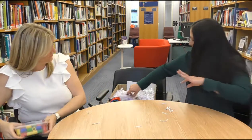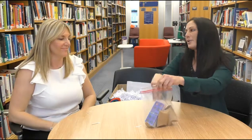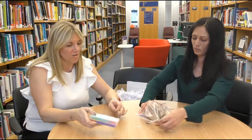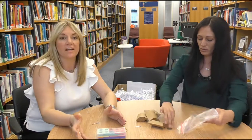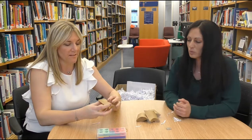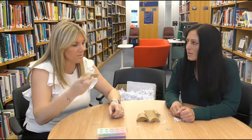Right, let's have a little delve and see what we can find here. Oh, I think we've got some coins and some Numicon shapes in here. Right, so initially I think it's quite useful for children to explore things like this, and it's quite useful to have them in the boxes because they're having to guess. So what do we think's in there?